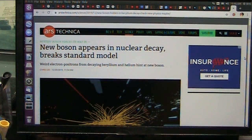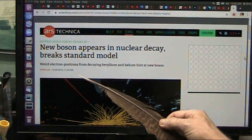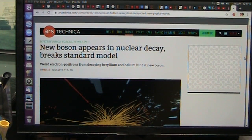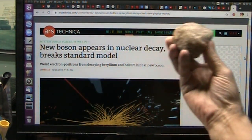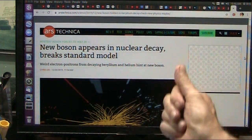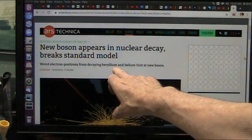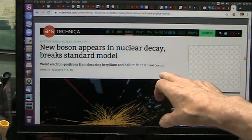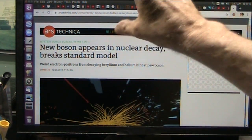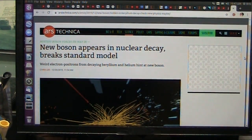Nuclear decay is nothing more than eventually ending up with light. You have big chunks of particles that are mass, and they slam into each other, and the little tiny bits of particles end up being given off as light, and they can finally see it. Weird electron positrons, decaying beryllium and helium hint at a new boson. Well, that's because they keep getting down smaller and smaller and smaller. We started with light, so we split light.